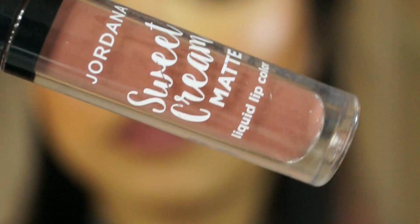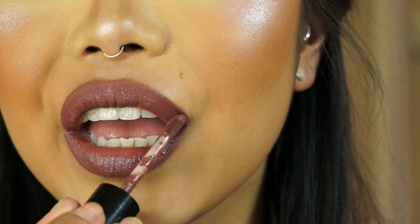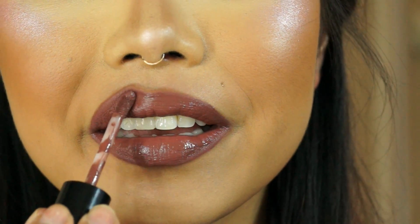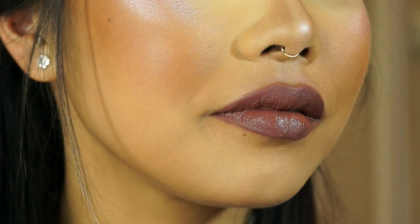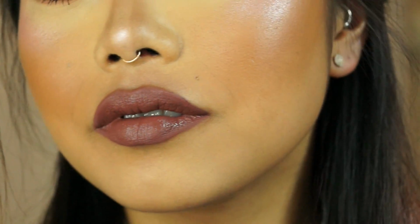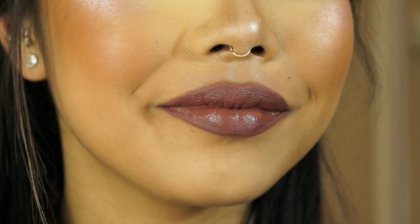Another brand that you won't be disappointed by is Jordana and their Sweet Cream Matte Liquid Lipsticks. This one is in the shade Cinnamon Toast. And this is a very, very pretty mauve-y, cooler tone shade. I really like it for an everyday look. It has enough color, but without making your lips look super bold or too much. It's there. I love it. You can't go wrong with this shade. I feel like this would work with a lot of skin tones as well.